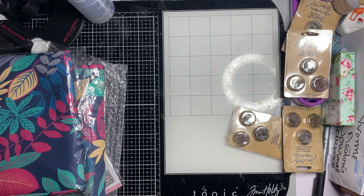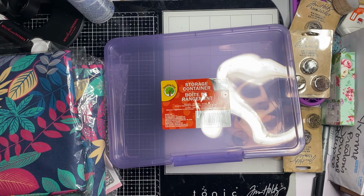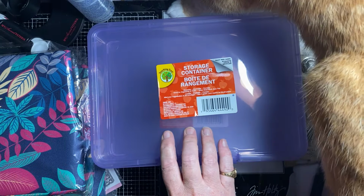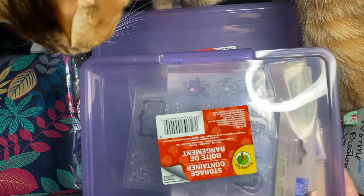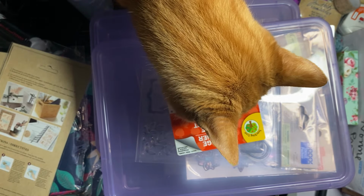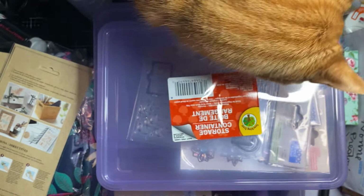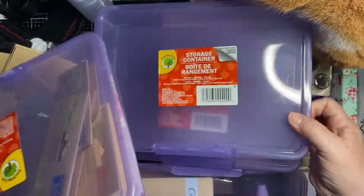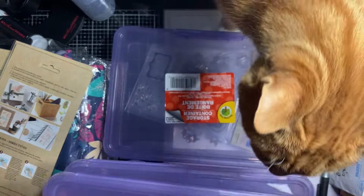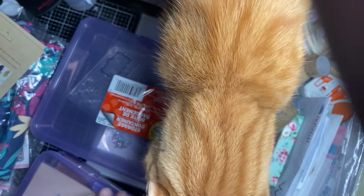So, to the Dollar Tree haul. Of course, Kimbo. Thank you, Kim. Hi, Kim. So I figured these would be good for all my die cuts. And of course I went crazy in there. I only spent $26, which I don't have. So I'm gonna put my ephemera, my Tim Holtz, take them out of the package and just dump them in here.